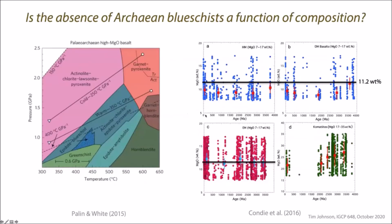So let's deal with a couple of those points in more detail. Richards, Palin and White made an argument in 2015 that the reason we don't see blueschists in the Archaean, and we don't see very many of them in Proterozoic rocks, is that there is a secular change in the composition of primary crust. That's what we've talked about earlier: the more you melt the mantle, the more magnesium it becomes. And that is, of course, correct on average.